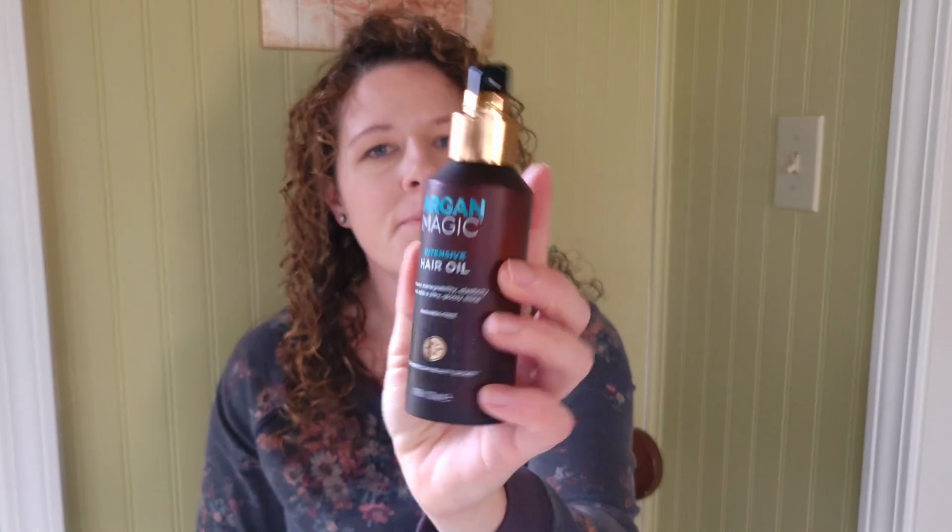Let's scrunch out the crunch first. I'm just using my Argan Magic Intensive Hair Oil. Just going to go in with a pump. Only a pump, because like I said, my hair already feels producty. I don't want to add any more than I have to. Okay, just going to glaze this over. I am going to pop upside down too and scrunch out the crunch a lot that direction, or that way.